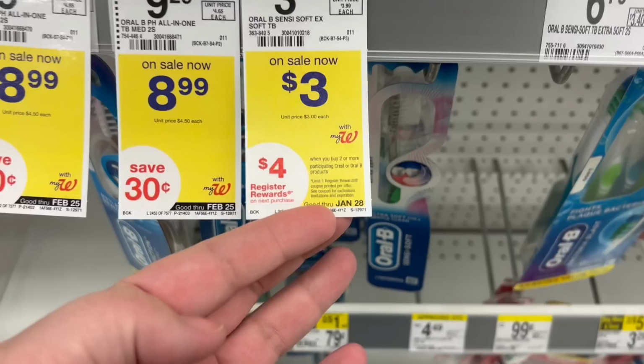Also, these $3 toothbrushes and this deal that I'm doing right now is not one of the deals of the week. So if you do the $4 toothbrushes, it will be the same as if you do the Aussie or the Dove deodorant and things like that.